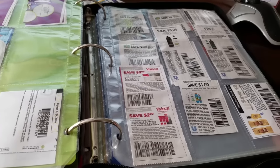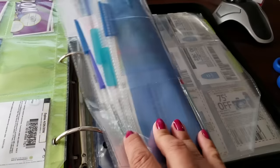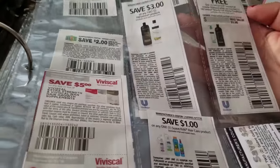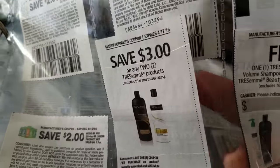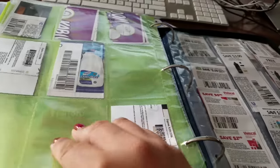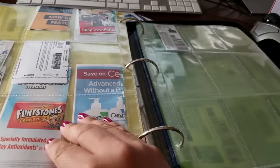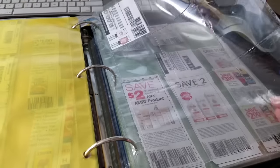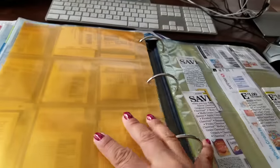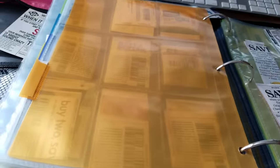So I busted out my couponing binder. I have a lot of pages to go through and basically take these out. These are like from April. I have not touched this. I've just been doing so many things around the house and all that. So I need to go through this, update it, take out all the old coupons.